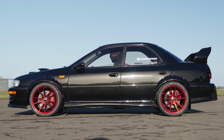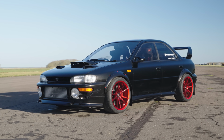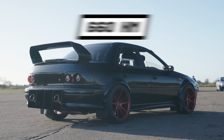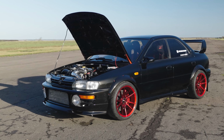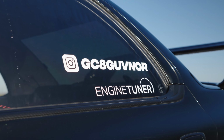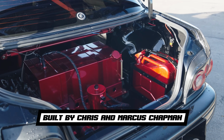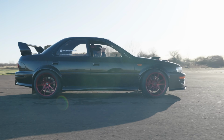So, in order of generation, old to new, first up today, representing the old school, it's Chris in his insane 1994 540 brake horsepower, 660 Newton meter, 2.1 litre flat 4 turbo EJ20 powered GC8 Subaru Impreza WRX, built by Chris himself and Marcus Chapman, and mapped by Martin Jeffries at Engine Tuner. Mods coming up.